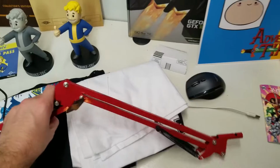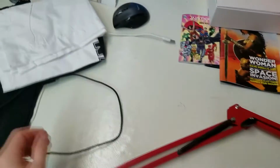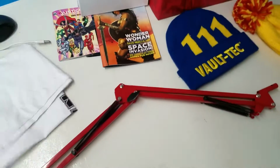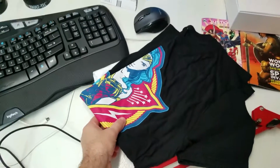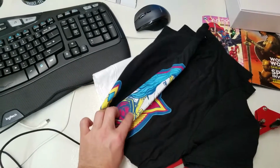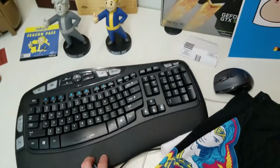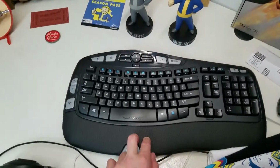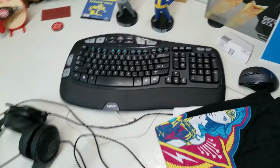This is an additional camera boom, which I'm just not using at the moment. These booms are anywhere from $10 to $15 on Amazon. Here is some more geeky shirts. I have so many of these. This was one of the latest ones I got in Geek Fuel, Wonder Woman. This was a wireless keyboard that I just really love, and it is the Wave keyboard, Logitech.